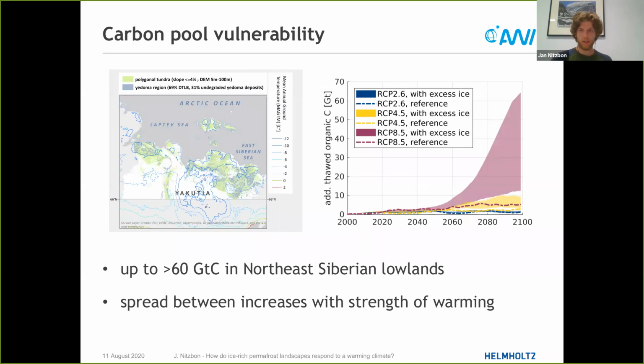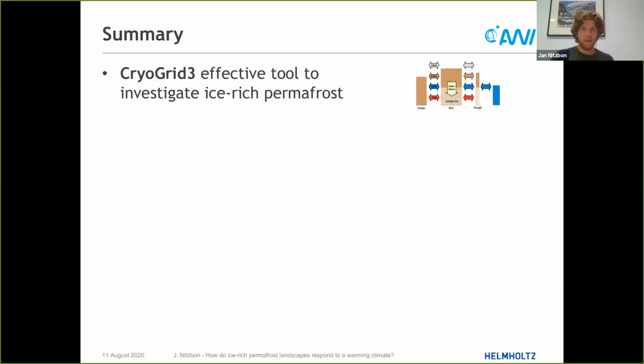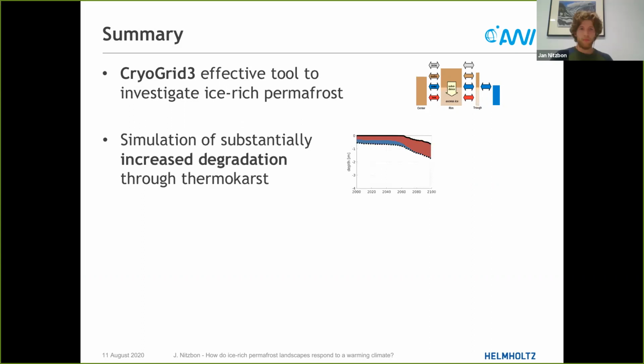Yeah, and with this, I'm already coming to the end of my presentation. So I hope that I've been able to convince you a little that this modeling approach with the CryoGrid model is really an effective way to investigate this type of ice-rich permafrost landscapes, as it takes into account the heterogeneity, lateral fluxes, and ground subsidence. Then we also saw that the presence of this ground ice generally leads to a really increased overall degradation, especially under the stronger warming scenarios.